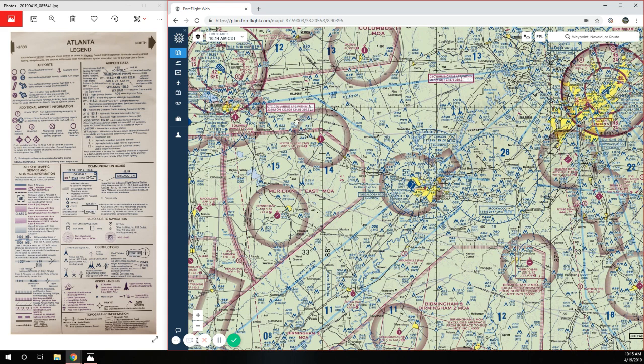But since we have this magenta around it, that means that class Echo starts at 700 feet. Class Echo is controlled airspace. So at 700 feet above ground, class Echo airspace starts right here. But right here, where my mouse is, class Golf airspace starts at the surface and goes up to 1,200 feet, and then class Echo starts. Inside the magenta, class Echo starts at 700. Outside the magenta, class Echo generally starts at 1,200 feet.